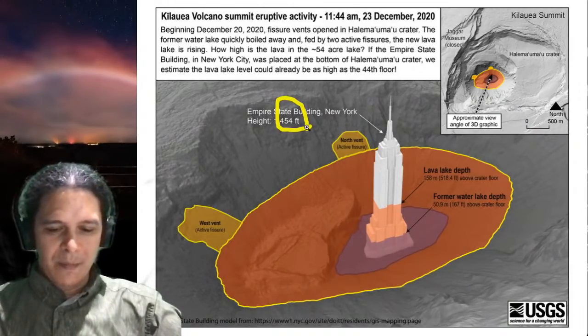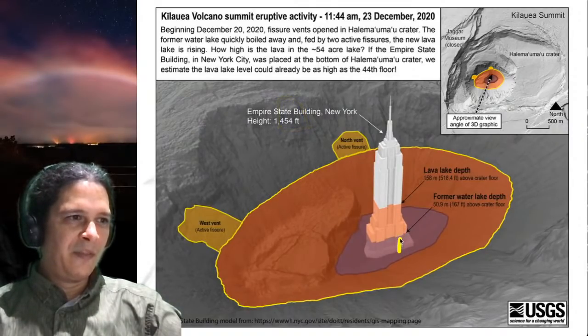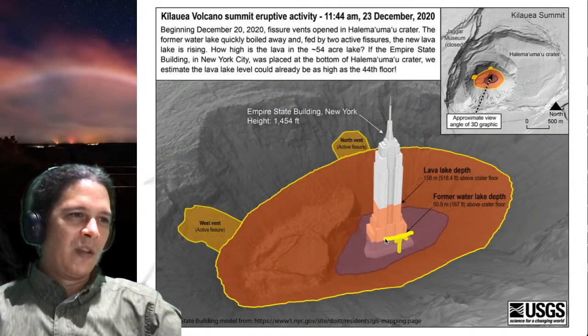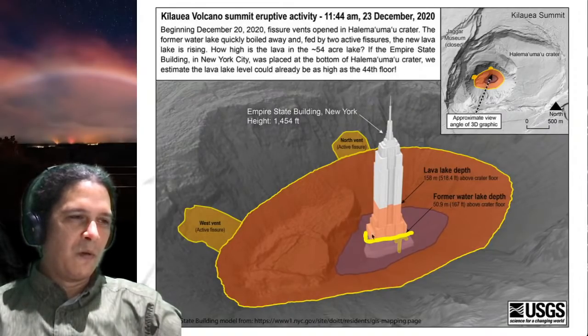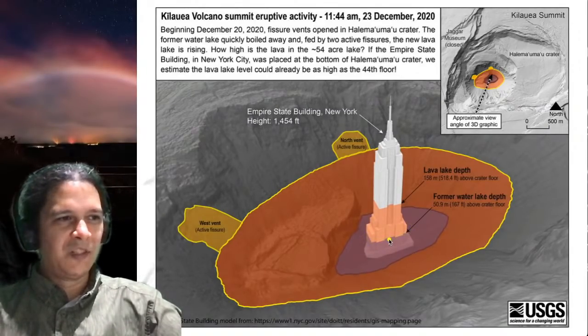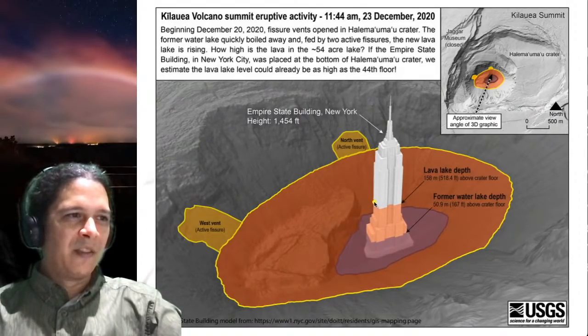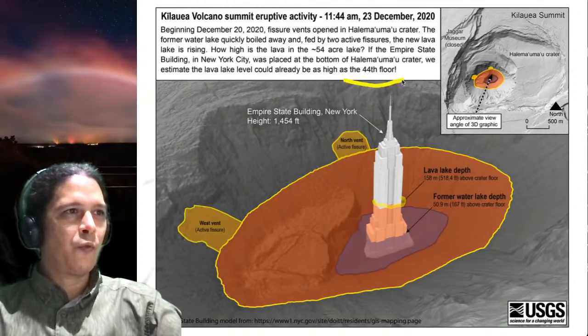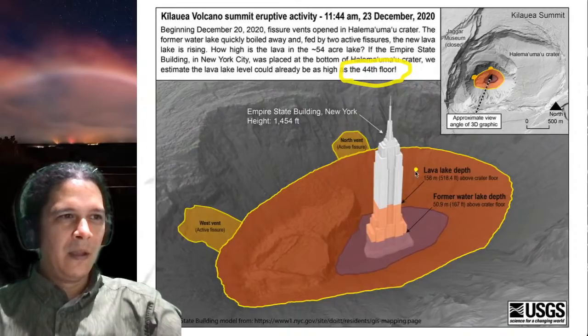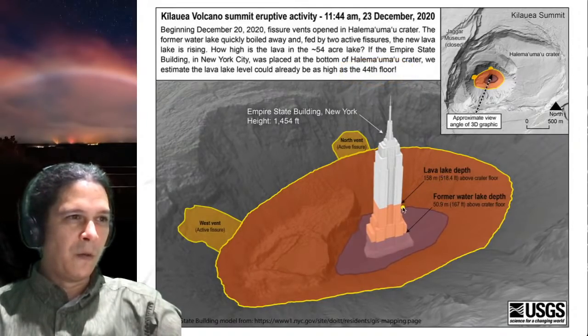For you guys who are doing metric, that's 443 meters. And so you can see that it had risen up 50 meters. It would have covered just that lowermost 5 or 6 floors or something like that of the Empire State Building. Whereas they calculated the lava depth now would have put it at around the 44th floor of the Empire State Building. And that would be 158 meters up, 518 feet above the crater floor.